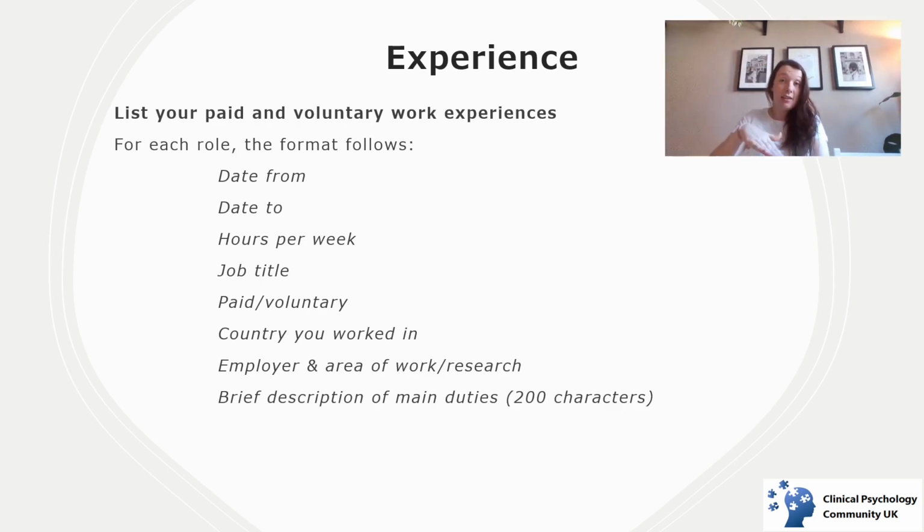So you can write it like that. You can write it in terms of a list. So you just write all of that stuff separated by a comma. Write it however you like.